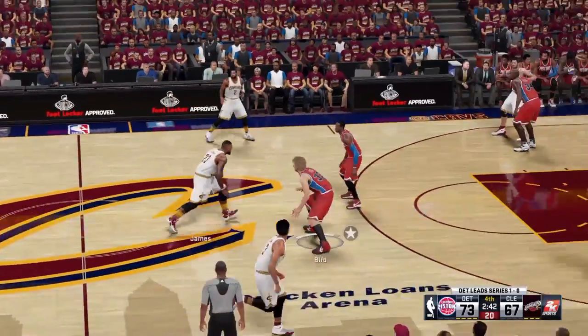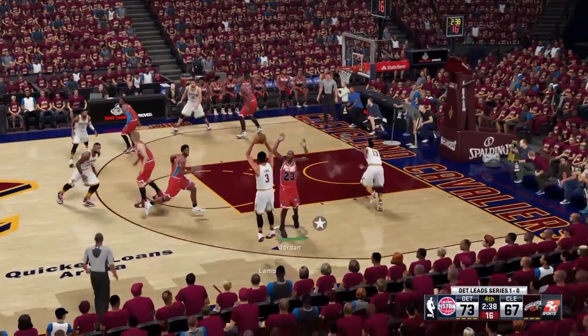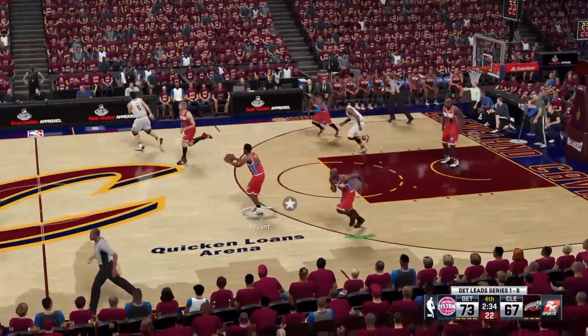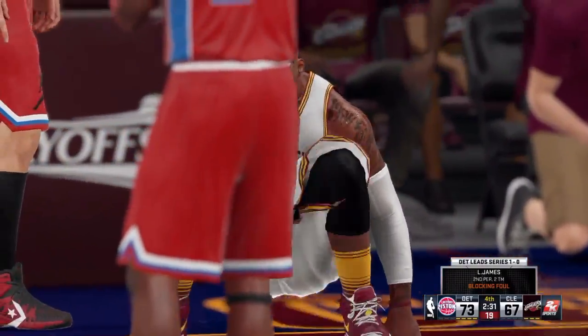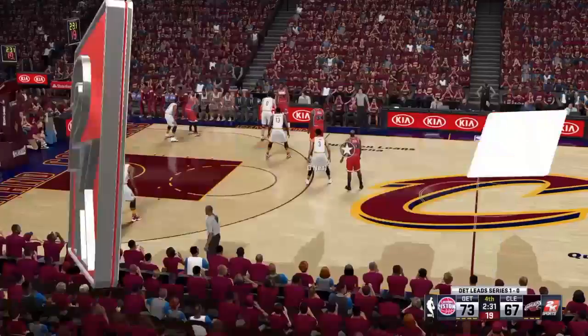Cavaliers have gone 4-7 from the field since the beginning of the fourth. James with it, guarded now by Larry Bird. No good from Lamb. And that's not the best of shot selection there. The defense definitely won that possession. Yeah, I think in that case, you've got to go elsewhere with the ball. You just can't rise up over the top of him when he's on you.